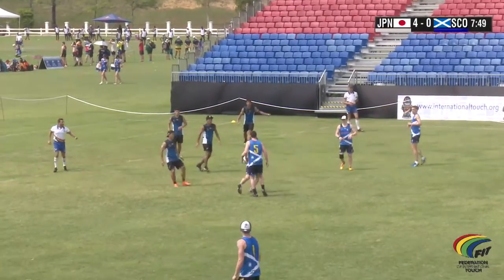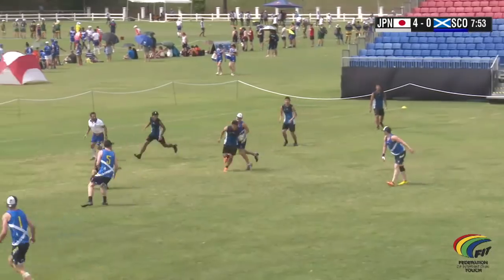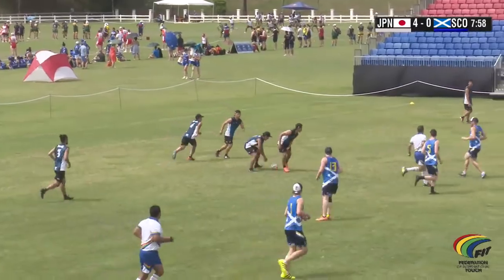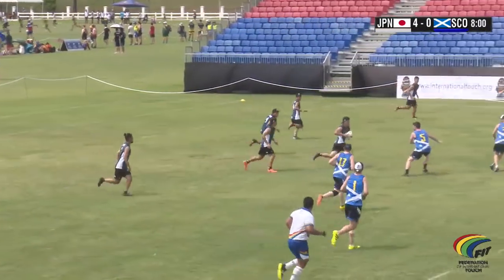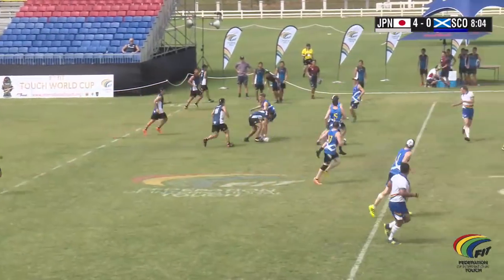A ball in the hands of Chillingworth. He drops it back inside now. He's out of half this time, Chillingworth. And that's the acting half court. As soon as that play just fell apart there with Johnson, unfortunately, losing his feeding in the ruck position.